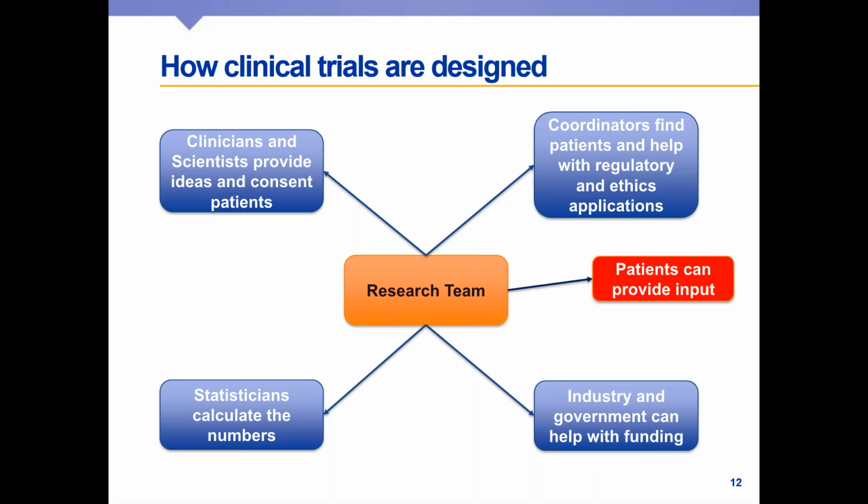So we need patients to actually do the trials, but patients can also help in designing trials, and this is becoming much more common than it used to be. We are getting patients to provide input now on not only how we design the trial, but how patients would like to see the trials run.